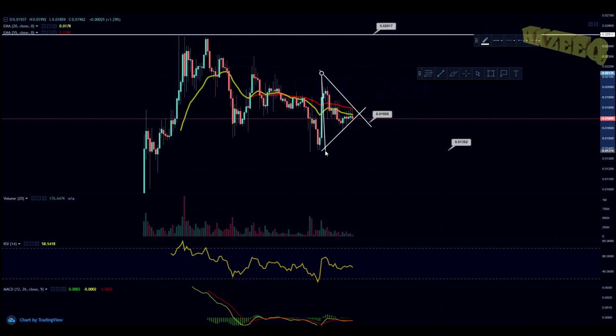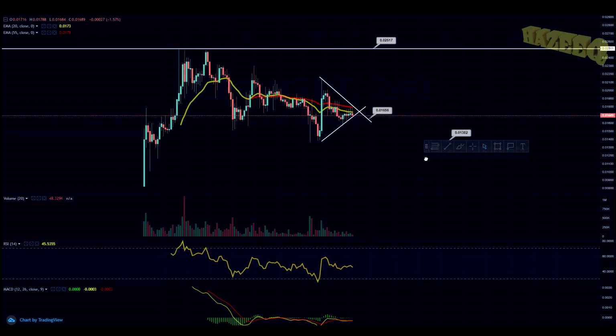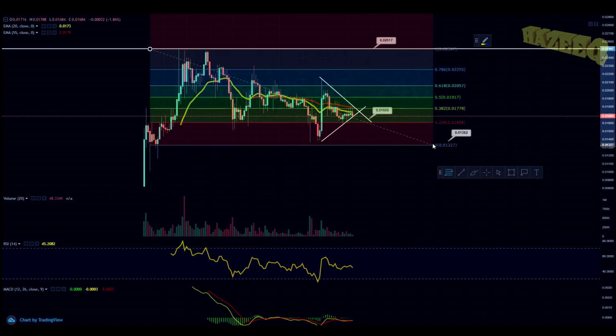So the target out of this triangle is from the top to the bottom of the triangle. And if you break out anywhere here, that's your price prediction. Basically, the price prediction right now is the previous all-time high. That is our current target. That is where we want to see us come back through. And let's bring the fib extension up as well.